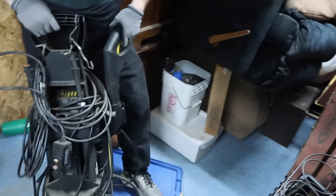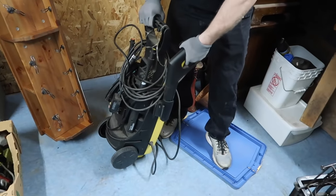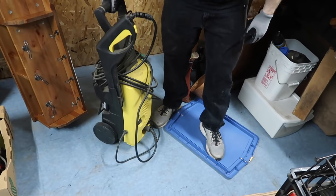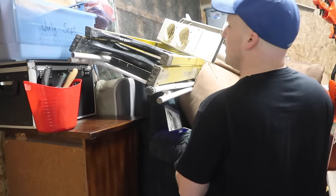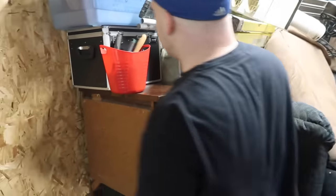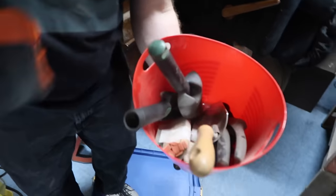Pressure washer. So this is an electric one, guys. I actually have my own gas pressure washer, but this will sell. I gotta boot her up and see if she works, but not gonna sell for a ton, but hey, it's the bottom line. All right, so I know you guys are dying to see what's in this. So some garden supply stuff there.